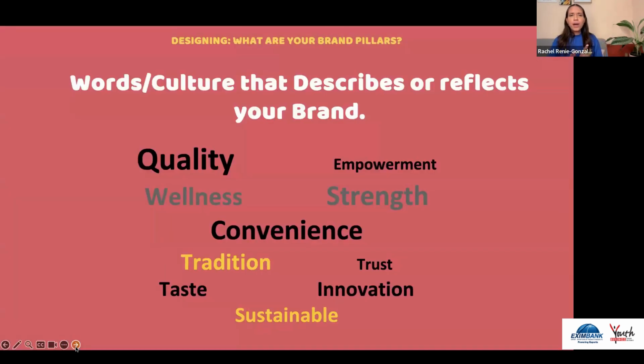So what are brand pillars, right? It's really those words, phrases, or that culture that describes or reflects your brand. I like to choose one word, very short. So if one of your brand pillars, for instance, is quality, you can never compromise on quality, right? The moment you do, you lose trust in your customer, especially if you're saying it's high quality, and then you cut corners or change your formula without alerting the customer. And even if you do change, there's still a target market that may want to purchase that, right? So never compromise on your brand pillars.